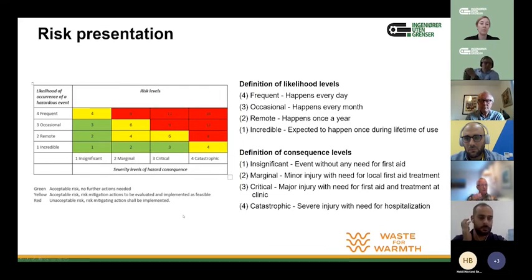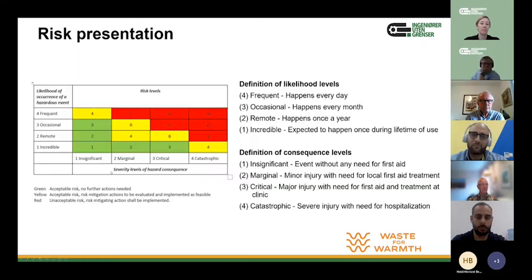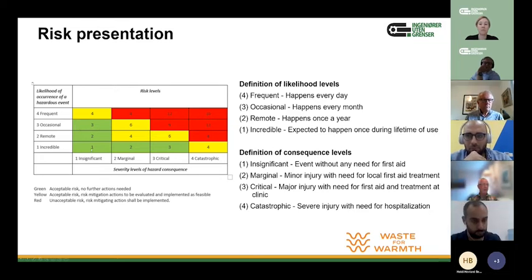We also applied quite standard and generic risk metrics, where we have the severity of the consequence, from insignificant to catastrophic, and the likelihood, how often it can happen. That means if we have a catastrophic event that happens quite often, that's in the red area, which is unacceptable. But if we have an insignificant consequence and we don't think it will happen at all, it will be the green.